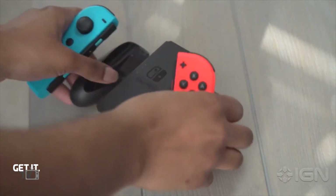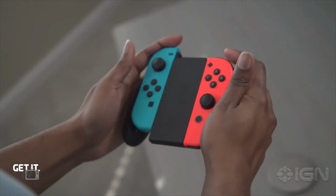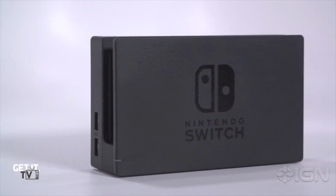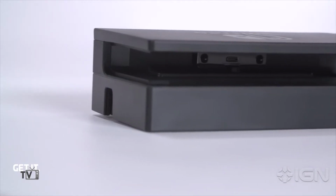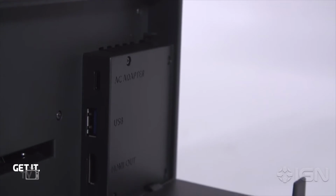The Switch can play games at home on your big TV, or you can grab it and go and enjoy the exact same games on the road. Its detachable Joy-Con controllers can be removed and used independently or combined to give you something a little more traditional. And backing all this up is hands down the best first-party game lineup of any console.